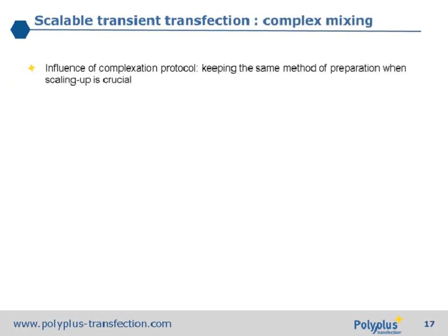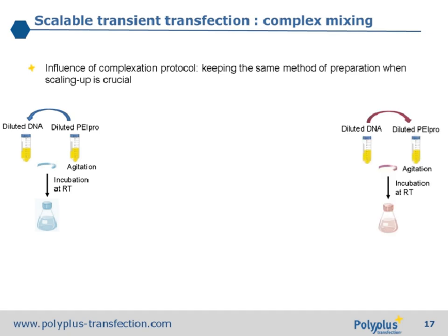For efficient scaling up preparation of complexes, it is important to make sure that from the get-go, the complexation protocol is strictly followed and kept during the scaling up. What we're going to show you today is that depending on how you choose to premix your DNA with PEIpro, the size of your complexes can vary. There are two ways to prepare a DNA PEIpro mix. Either you dilute your PEIpro and add it onto the diluted DNA and incubate at room temperature for around 10 to 15 minutes, or the other way around: the diluted DNA is added onto the diluted PEIpro and incubated at room temperature.